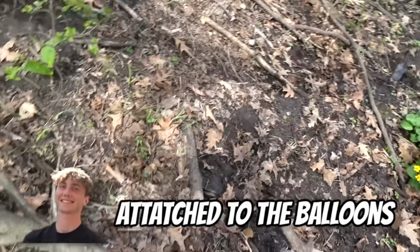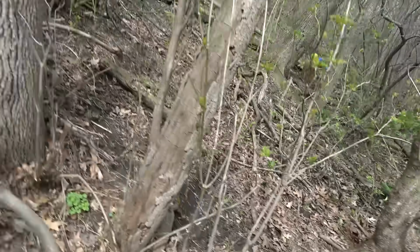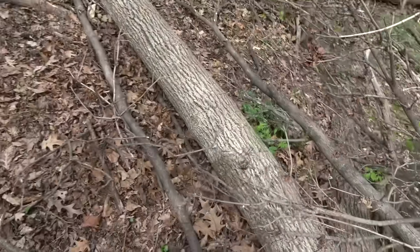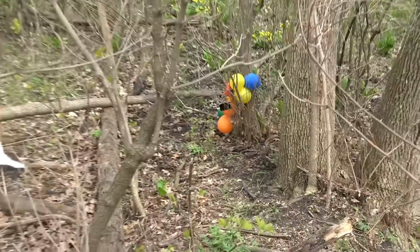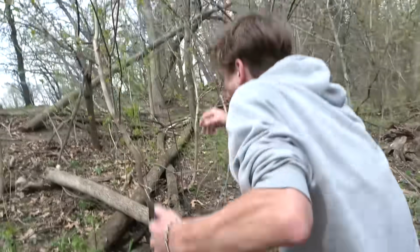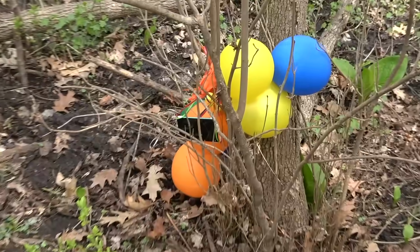Wait, it's our balloon! Wait, get the camera out! That's our phone! There's no way that's our phone! This is our phone! No way! No way! We cannot make this up! You saw him fly away! That's a phone, that's a work!